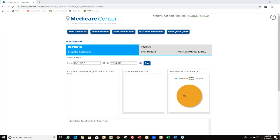You can do this side by side. So you can use MedicareCENTER, whether remotely or face-to-face. If you are face-to-face, you can collect a paper scope and upload it, or you can go through the electronic scope process as well.